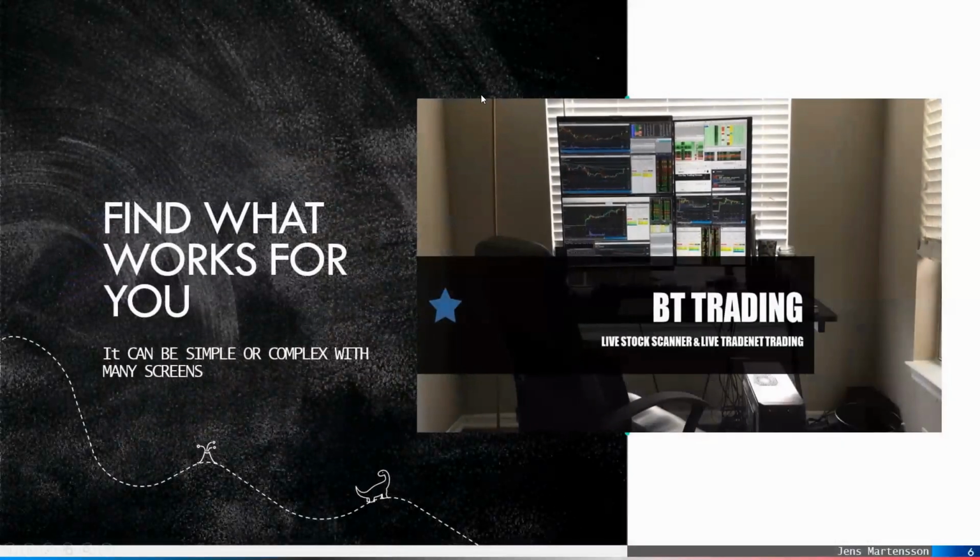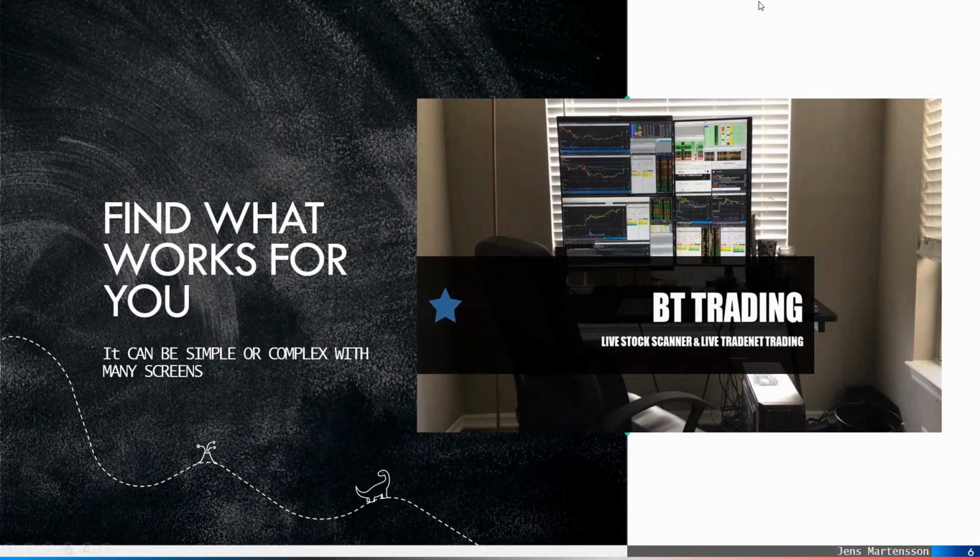And of course, you've got to find what works best for you. It can be simple or complex with many screens. This was my 3-screen setup. I now have the same kind of screen on the opposite side, kind of a mirror, where I have the whole thing filled out. But even 3 screens right here was more than enough. You guys can see multiple screens there, multiple alerts, and that way I could go ahead and focus.